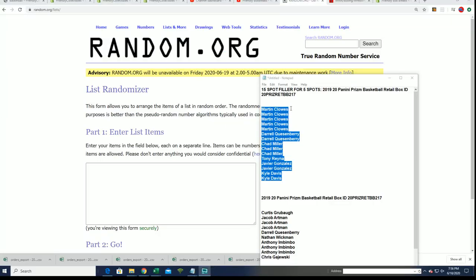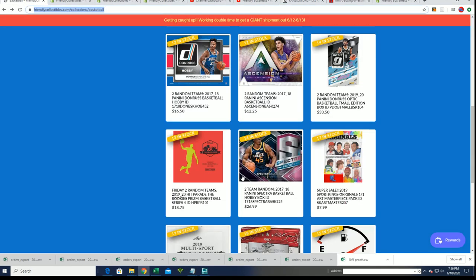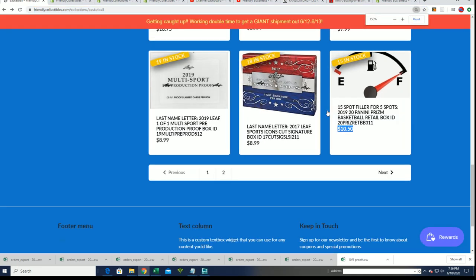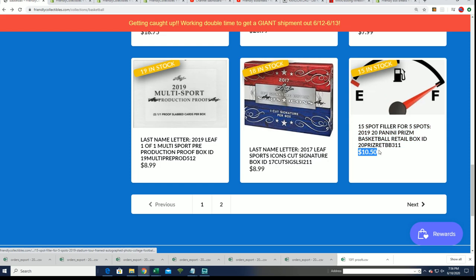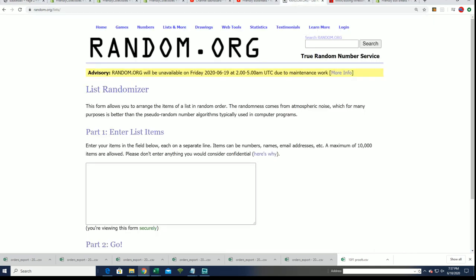Let's get to this filler and see what happens in the box break. It's a chance to win spots in Prizm for a third of the price, and we're just looking at that. You guys will get in for $10.50 if your name's in the top five. It's the same kind of filler here to win and get in for $10.50 in a Prizm. It usually costs $29.99. Let's get to it.